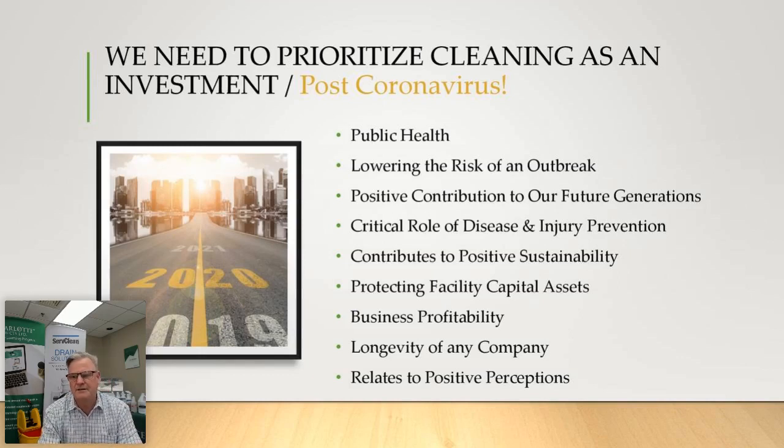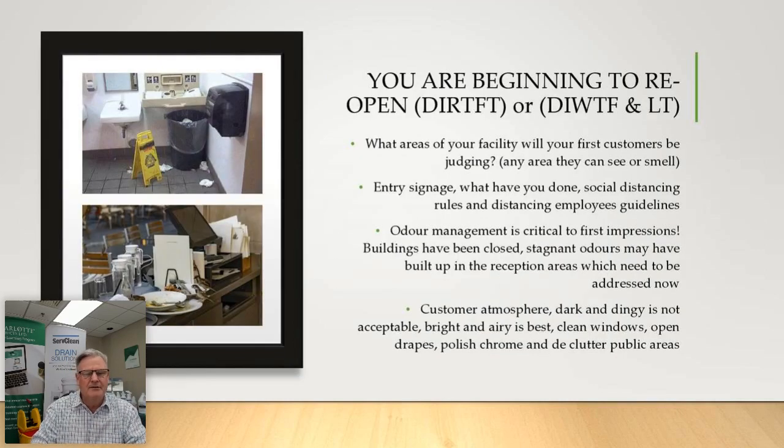And last week, for those that didn't see the video, you'll see my personal example of cockroaches in a hotel room. And quite honestly, I'm not going back there. So clean sells. If you're in distribution, if you're in any kind of business, clean sells. If you have a clean restaurant, people will come back. If you have a clean hotel, people will come back. So don't ever lose sight of that and put it down the list of important items.